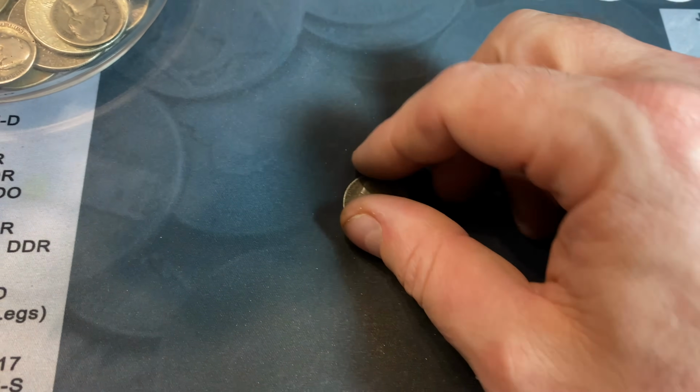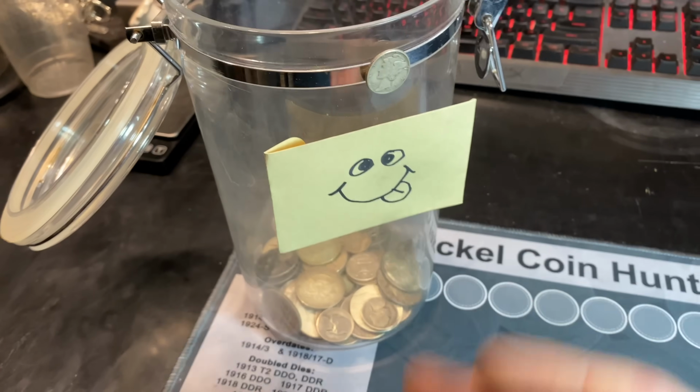The books might be starving for some nickels, but at least the 2022 silver jar keeps getting fed.